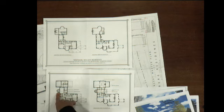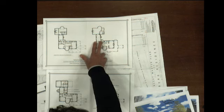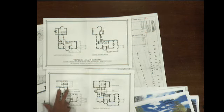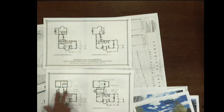And then the extension, as you can see, there's this narrow space here. We're widening it by about 7 feet to incorporate more storage space on the first floor, and then a dressing room and laundry room on the second floor.